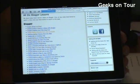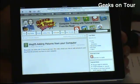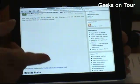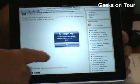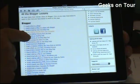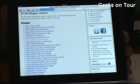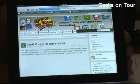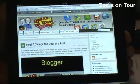Now, I thought that this wasn't going to work on the iPad. Well, that's one of the reasons that we got the iPad, is just to see what does work and what doesn't work, and to find out what we can do to make it work. So sometimes they work great, and sometimes you need to touch the button down here. Whoops, that one doesn't work. Okay. See, this is what we need to learn. But let's try another one. Change the date on a post. Okay. These videos were recorded at different times using different software, so we have to find out what works. It works great on the computer, so now we have to find out what works good on the iPad.